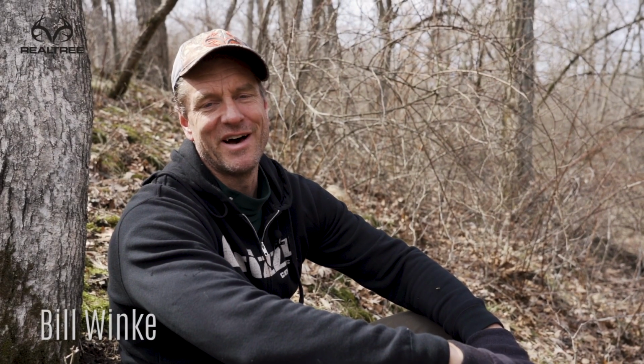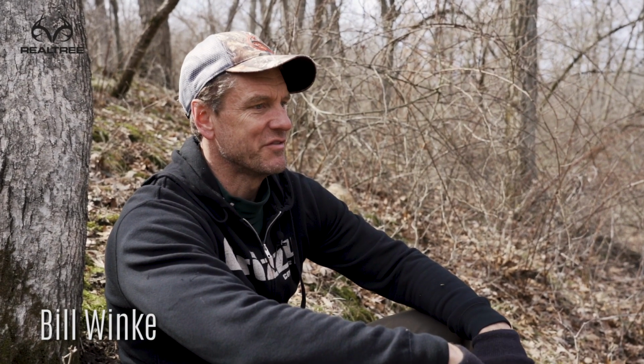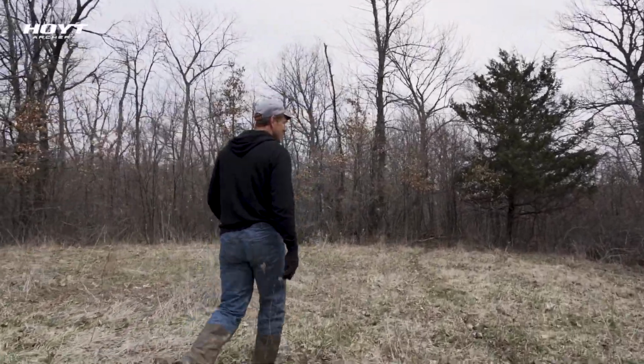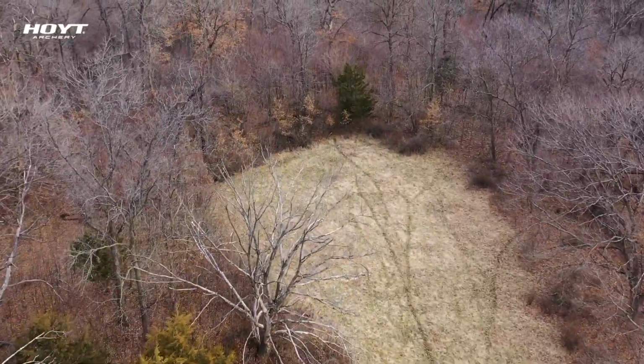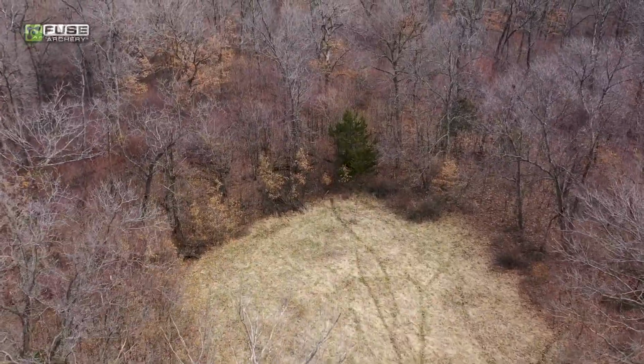Today I want to talk about how to find shed antlers. I've just come off about an hour walk off the end of this point. This is a classic spot for finding sheds, bedding areas and feeding areas. It's pretty similar to hunting, really.